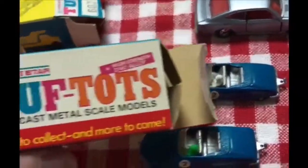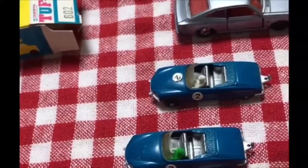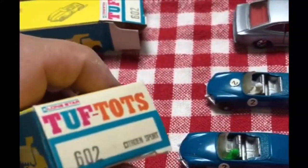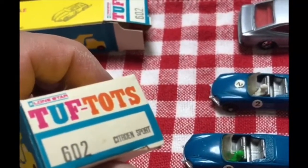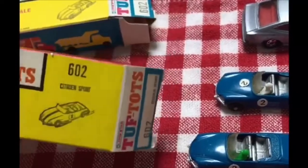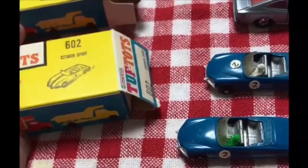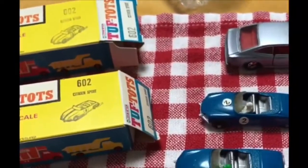This is Lone Star Tough Dot, Citroen Convertible Sports number 602. Release is 1968, 019. This is dead stock in Japan.